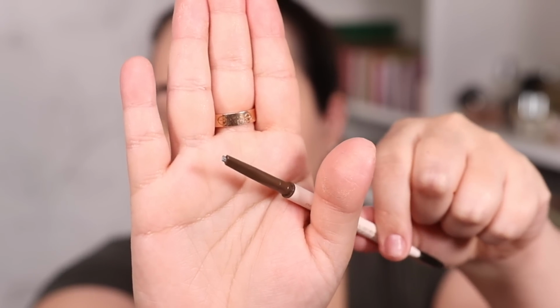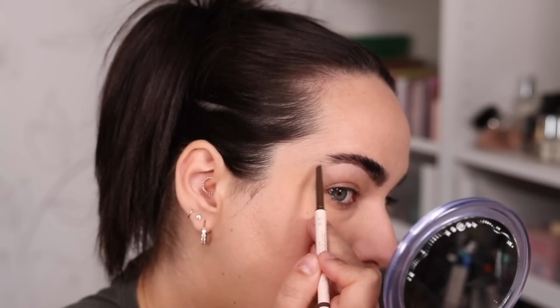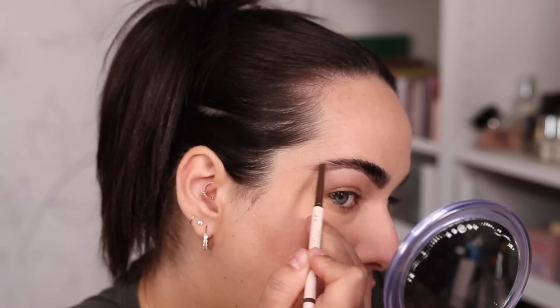Here's the tip of it. It's kind of almond shaped, I should say, with a little point at the end, and then of course it also has a brush. So let me get you closer. Alright, so let's go ahead and go for it. I always start underlining my brow a bit, and then I start filling it in upwards. So I'm going to go in the same direction that my hairs are lifted. So far so good. We are going to extend right here at the end and fill it in.